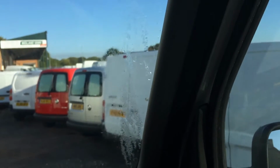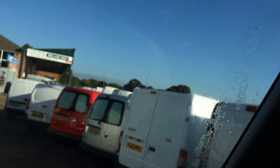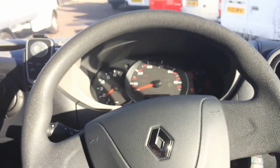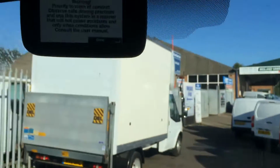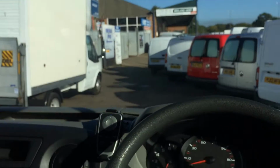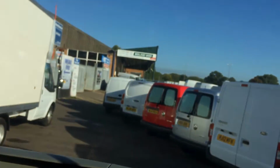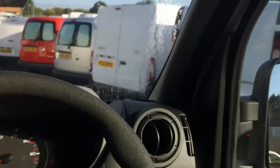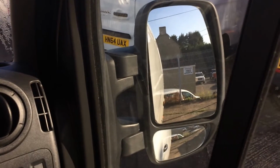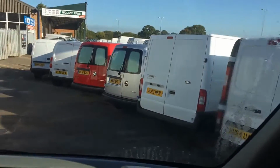This is the business model, which means that you get added features, including a sat nav, and I'll show you some of the others later on. As for the actual driving of this van, as you can imagine, it's quite large, but parking is made easy with these large wing mirrors and reverse sensors.